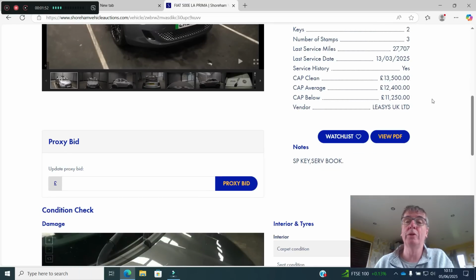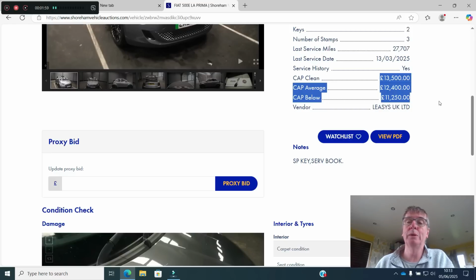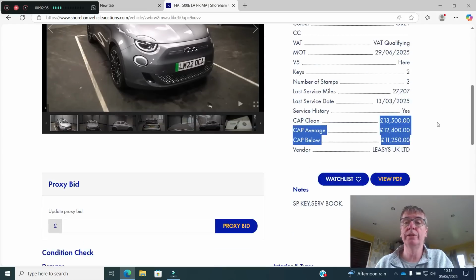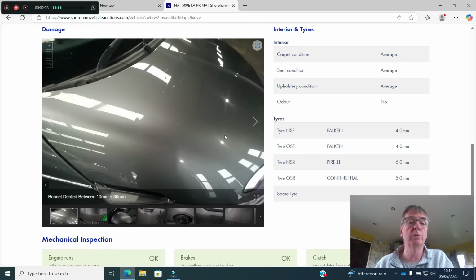Look at the value though, folks. Look at the price, guide price here. Cap clean, 13.5. Cap average, 12.4. Cap below, 11,250. Is it a grade 2? Yes, grade 2 condition. So let's have a quick look at the condition.